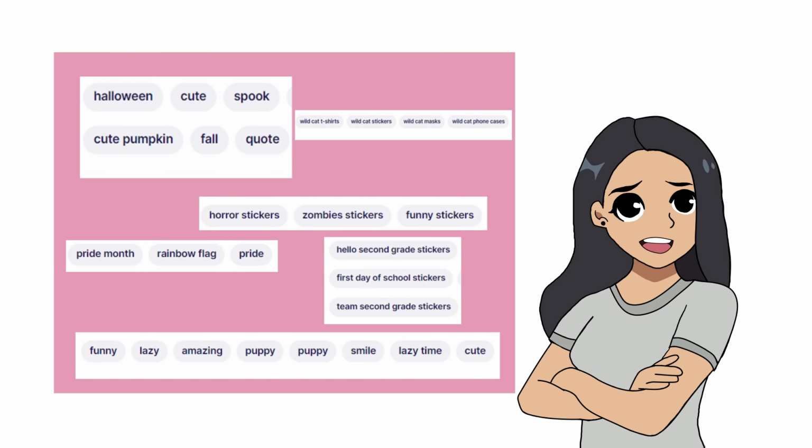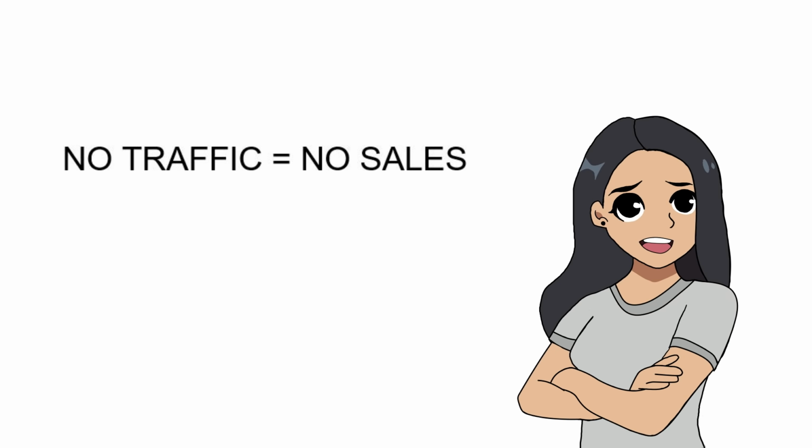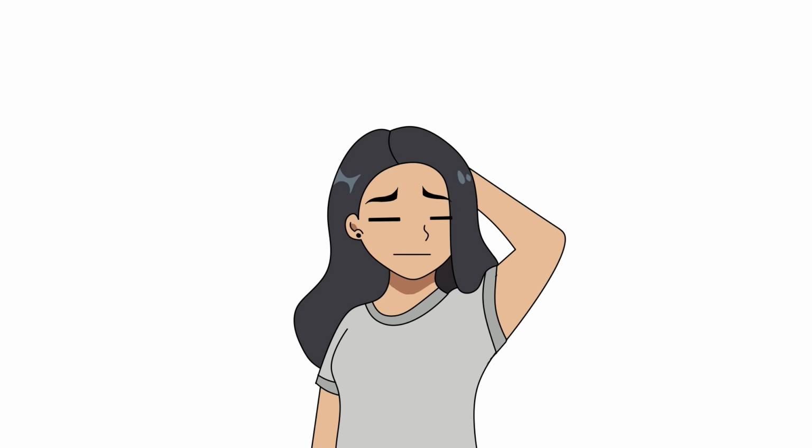So when you're about to put tags when uploading, make sure you don't apply all your tags like these. I tried this when I was very new to Redbubble, and let me tell you, I did not get traffic. Not a single click. Because not applying the proper SEO or search engine optimization also affects your audience, resulting in zero traffic. No traffic equals no sales. Remember that, everyone. I also have received a lot of comments that there are not enough relevant tags and keywords for your niche or design.